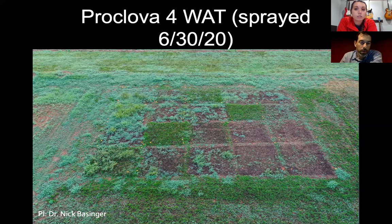It will injure or discolor clover for several weeks after application. You can get some stunted growth and some off coloring, but you can see here, with the level of weed control, you're basically controlling out the broadleaf weeds that do not recover as the clover and the legumes bounce back with good growing conditions. They will respond after about 3 to 4 weeks and recover from the Proclova application.